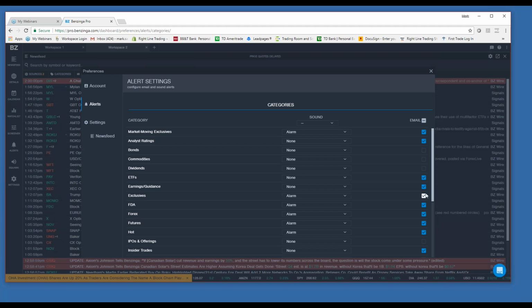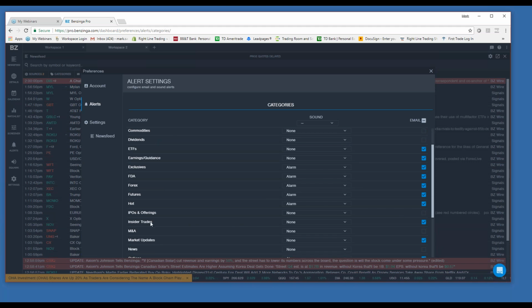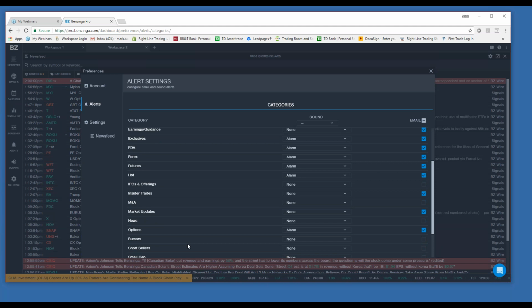I get all my earnings announcements and all the exclusives, and there's a lot of neat exclusives. FDA reports. I want to see any Forex issues, any futures issues. I want to see the insider trades. I want to see market updates. And most importantly, I want to see the options trades. And you can see I have an alarm.